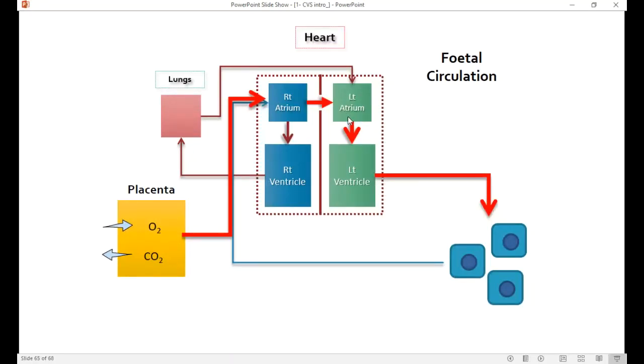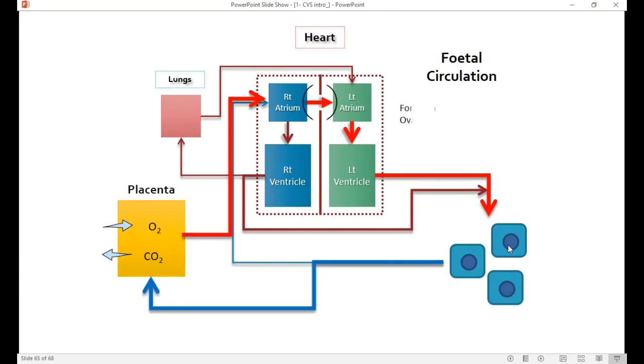Now, oxygenated blood goes to the left atrium, but it also goes from the right atrium to the right ventricle. We don't want to waste this oxygen. So we also have a shortcut, a short circuit, where this will also go to supply the peripheral cells with oxygen. So you have three abnormal connections here. Which ones? So this one, which is called foramen ovale, and this one.